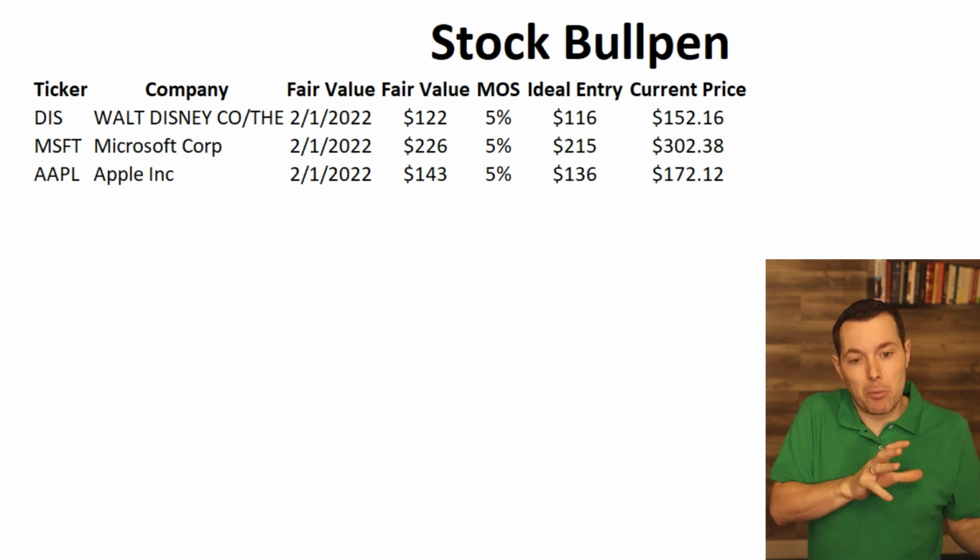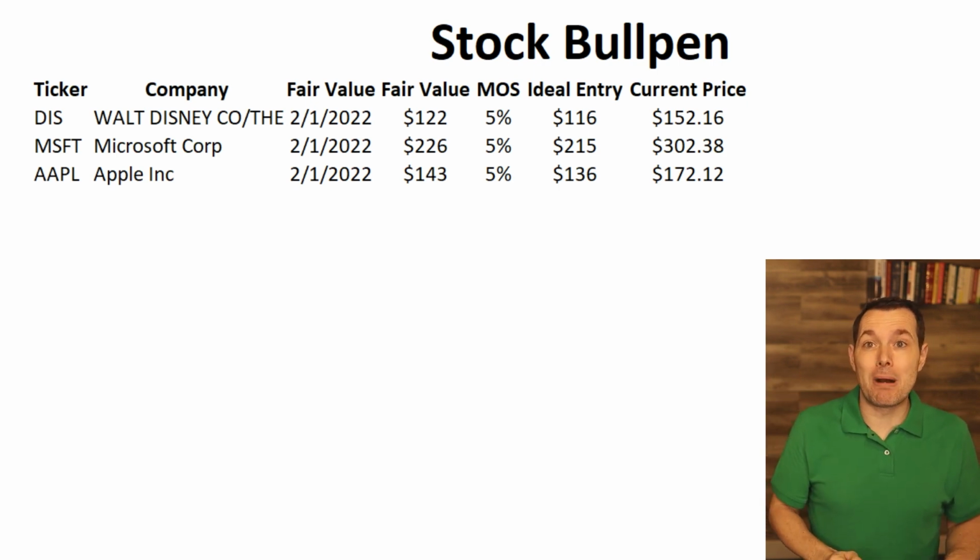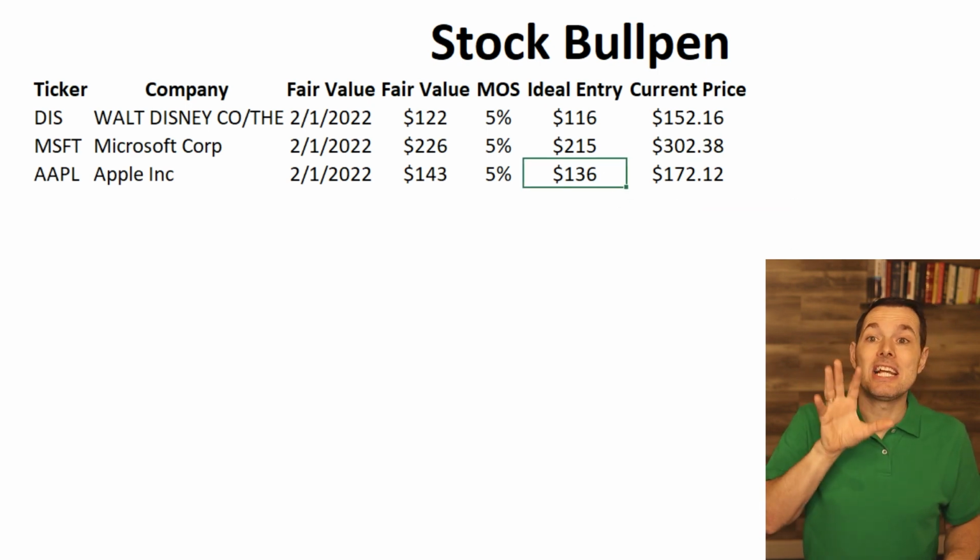But I want to buy it for real. I want it to be a real position in my overall portfolio. So I need to buy it. I need to get below 172. I need to get below 136 if I want to buy it.